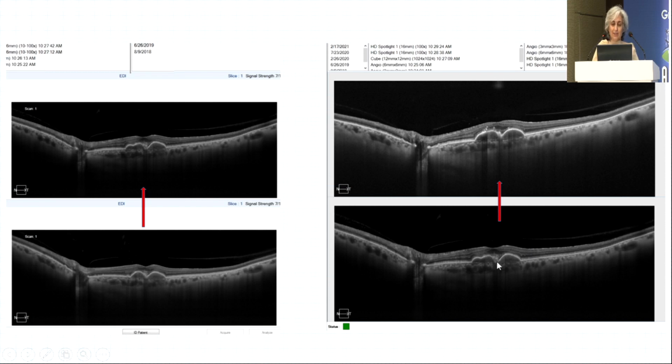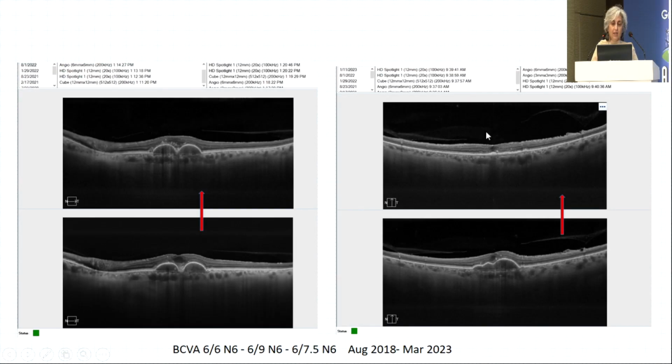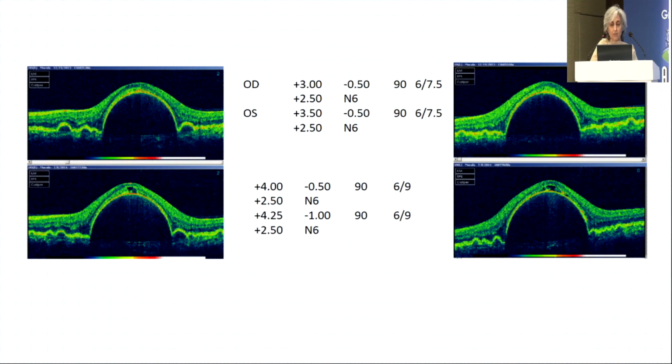So you see here the areas of hyperreflectivity on the surface of the drusen, and you see now at almost 3 years down the line, the whole thing has flattened out. So once you see those changes on the surface, don't get confused that it's neovascular AMD. It's just a precursor of geographic atrophy.